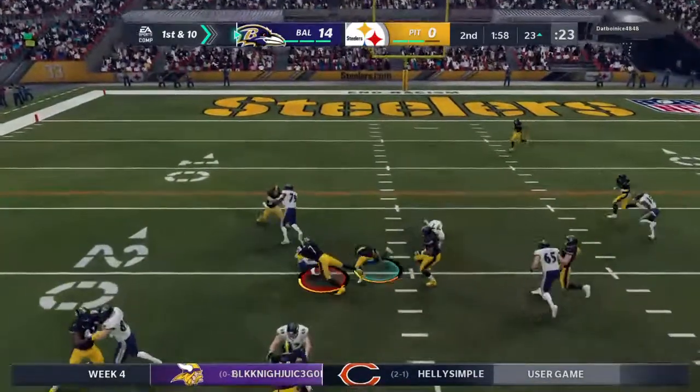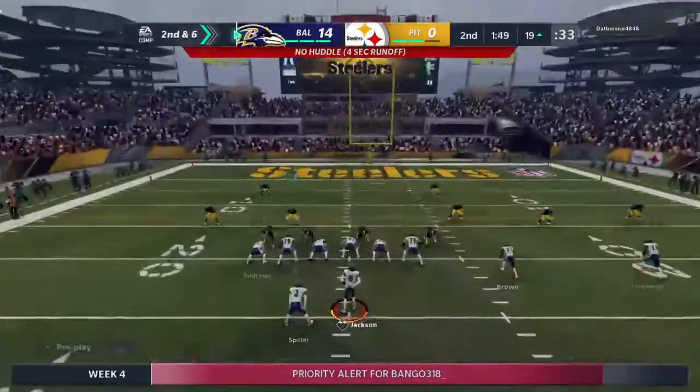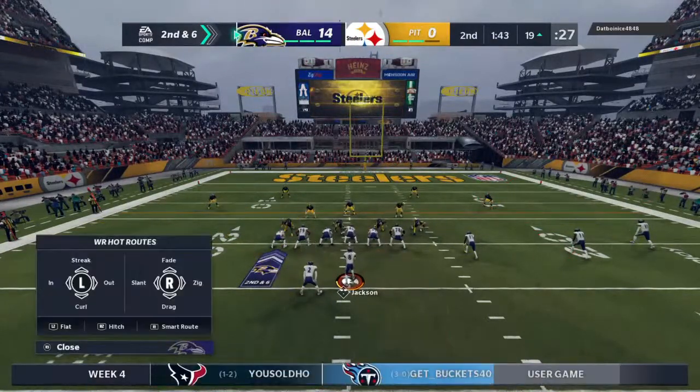From the shotgun now, here's an inside give. The ball carried. They give him 4 yards there. It'll be 2nd and 6. 19-yard line. 4 yards on the pickup. 2nd and 6.